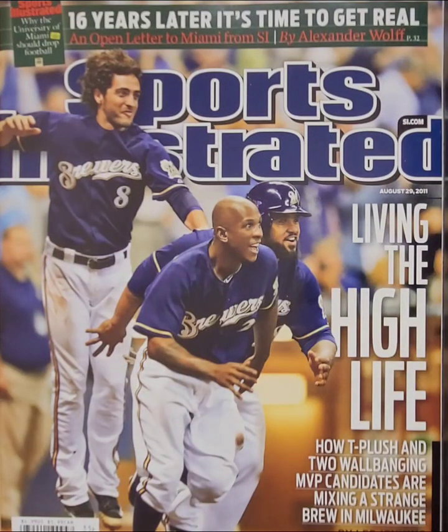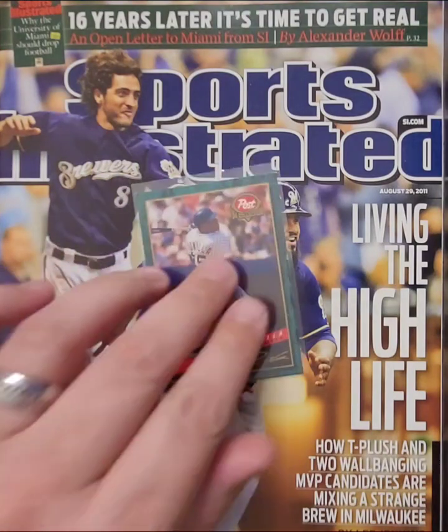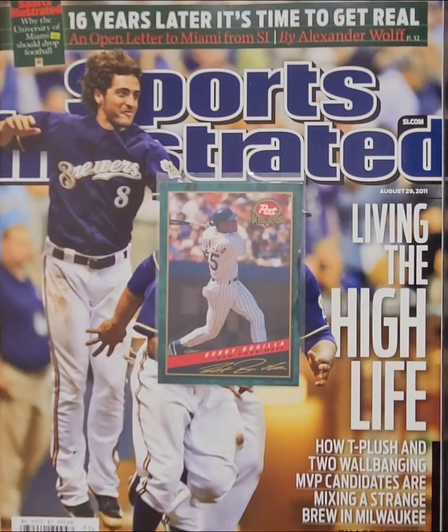We got a post serial card. This one from '94, Bobby Bonilla Mets card. Never going to pass up a Bobby Bo, especially a Mets card.